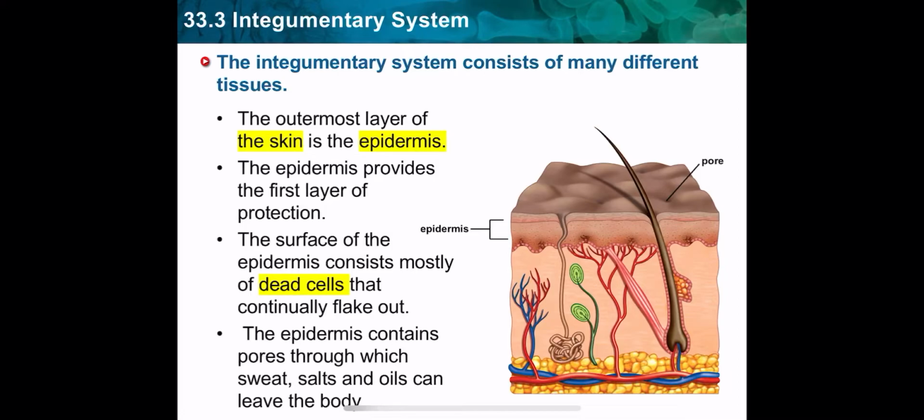Guys, now we're going to complete section 33.3, the integumentary system. I told you in the previous lesson that the skin is one of the most important parts of the integumentary system. But is the skin made of only one layer or different layers? The skin is made up of three main layers. What are those three main layers? The first layer is the epidermis, then the dermis, then this fatty layer.